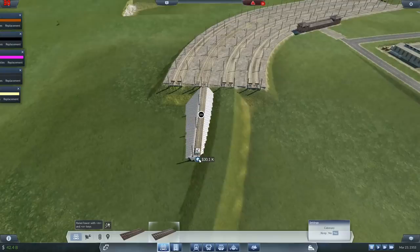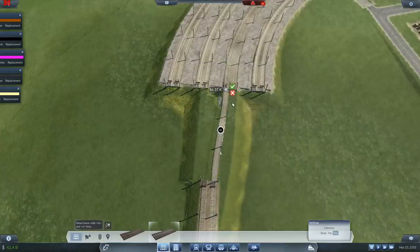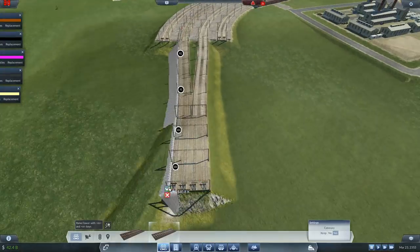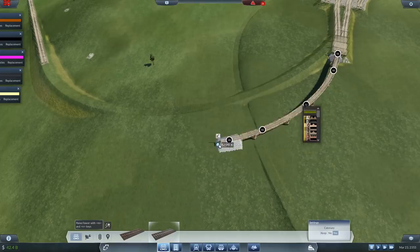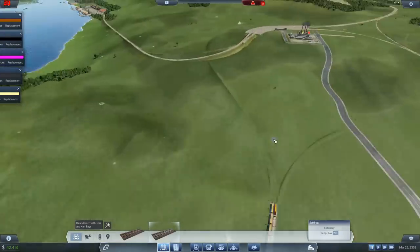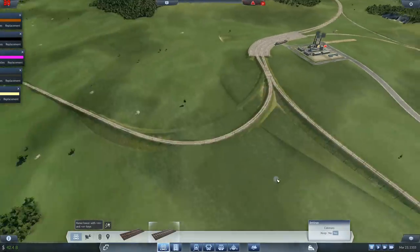So now you should see what I mean about having lots of platforms but very few tracks. Before, we had 6 tracks going down to the harbour. Now we're only going to have 2, just a simple dual track. Originally we had 3 lines that were using those 6 tracks. Now we've only got 2 lines, and those 2 lines can share 1 dual track.